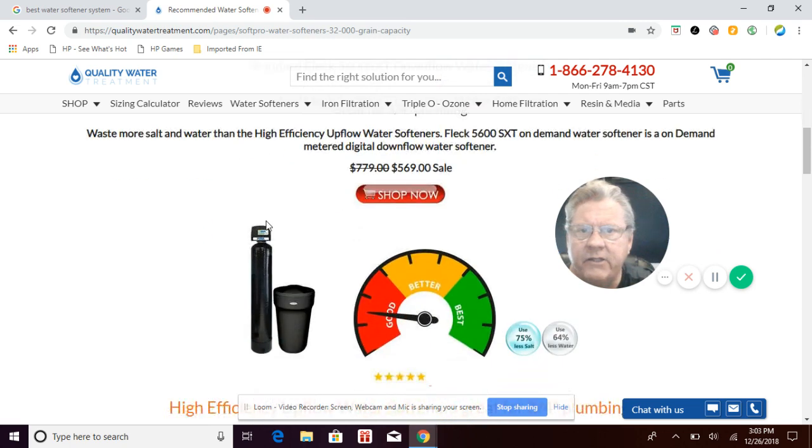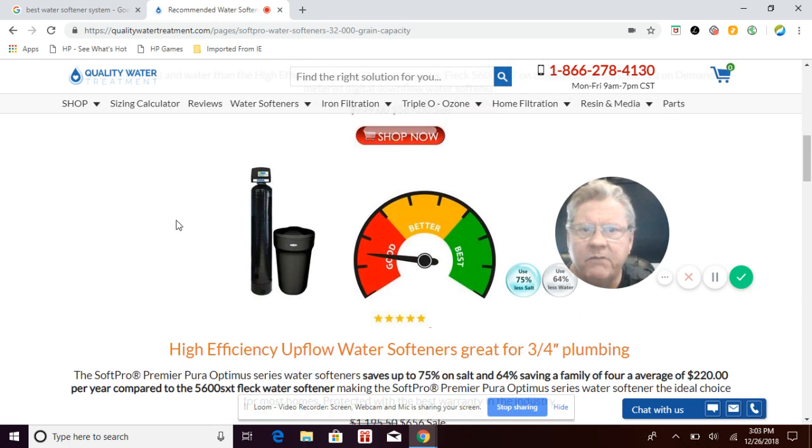The next size system is the best water softener. The best water softener on the market today is the Soft Pro systems. The reason why they're the best is they are manufactured by the second largest water treatment manufacturer in the world. They brand these systems for us as well as for other folks out there, under brand names that those other folks want to use. Ours happens to be SoftPro, which is a registered trademark brand through Quality Water Treatment.